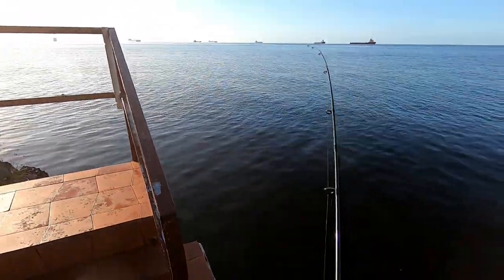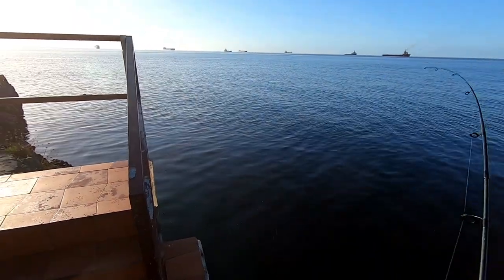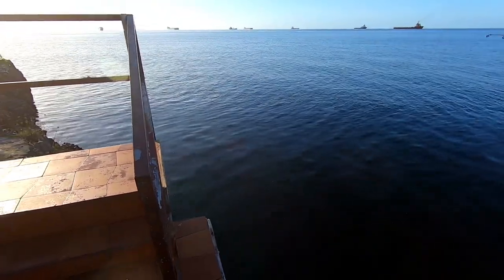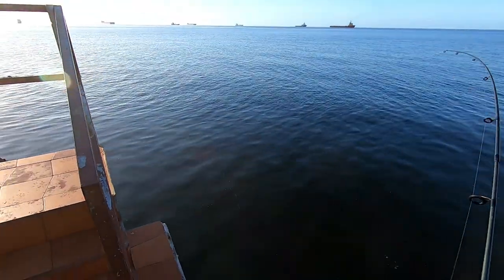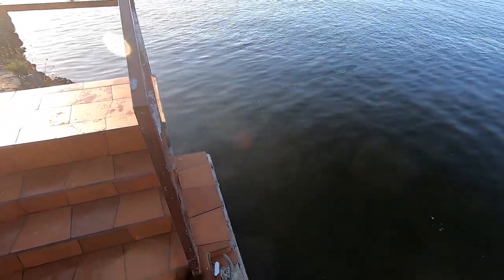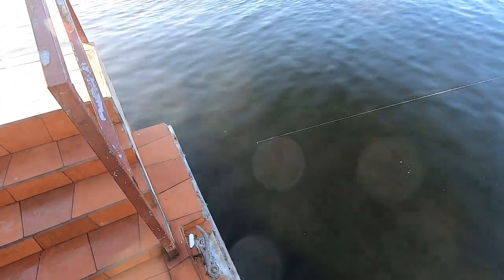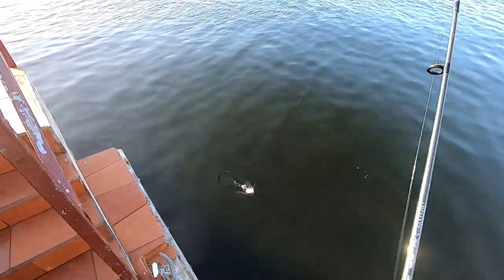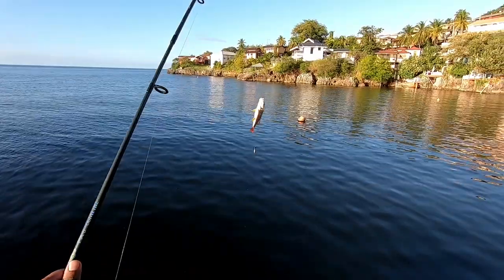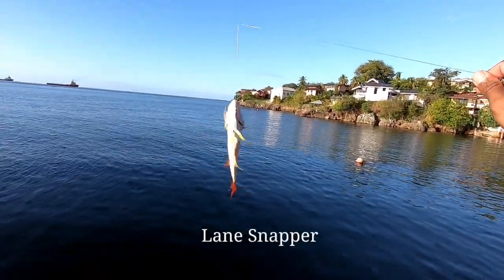So fish number 3, guys. Appears to be another grunt, but this one giving a little more fight. Let me see what it is. And it's a redfish, man. Lovely colors, boy. Lovely colors. Check it out there.